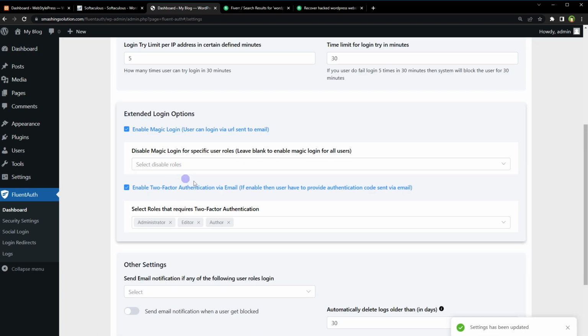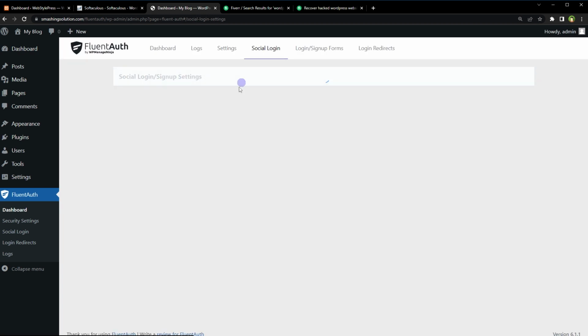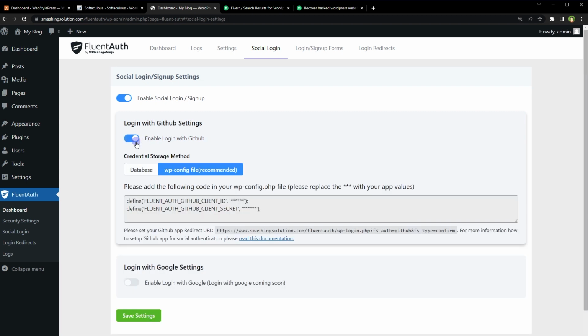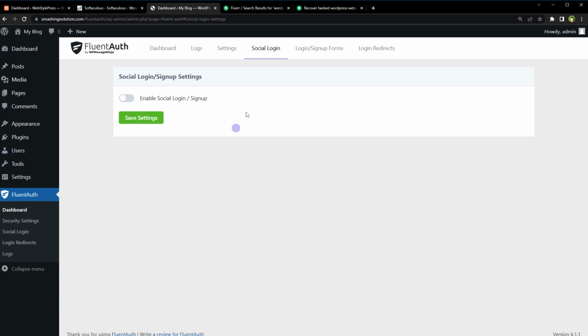Before we try this, let's see what other features this plugin has. Social login. So you can enable social login and you can log in via a GitHub account as well. You'll have to add this code in the wp-config file. There is certain configuration involved in this. For now, we are not using it.